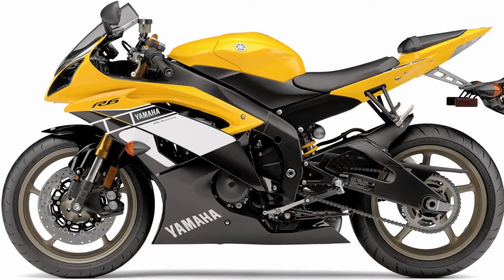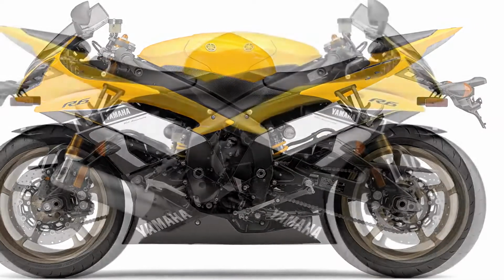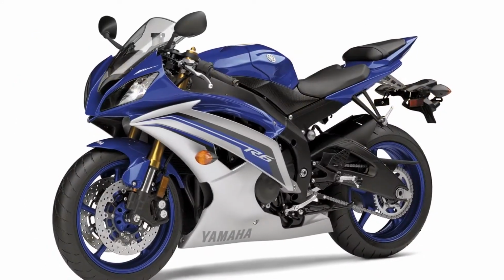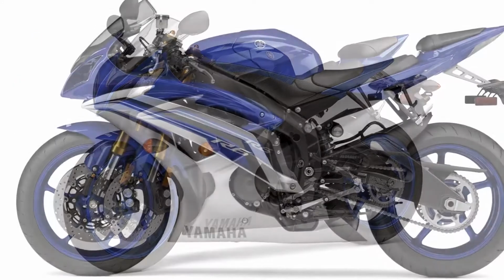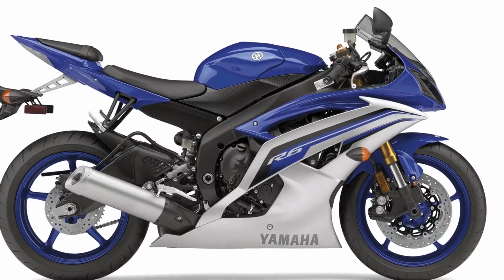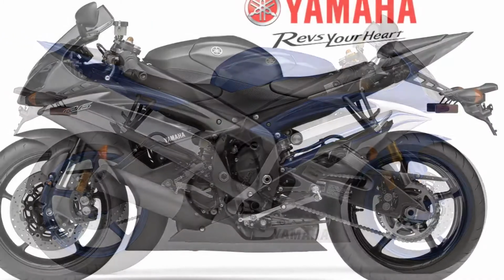Yamaha scores again at the checkout with a $10,990 starting price, half a grand less than the base CBR600RR. Honestly, price isn't the deal maker here. The real question is, how race-tastic do you really need to be? He said.